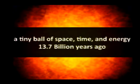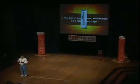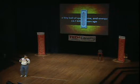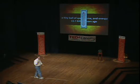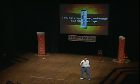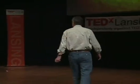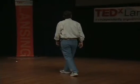But as it started to expand, it cooled off from its original incredibly hot temperatures. Temperatures so hot that it would be impossible for anything that had parts to stick. So only elementary particles could possibly exist in the early universe. Now you begin to get the idea of why we're interested in the beginning of the universe, because we make those conditions over and over and over again that have only elementary particles. Okay, the universe is very hot.